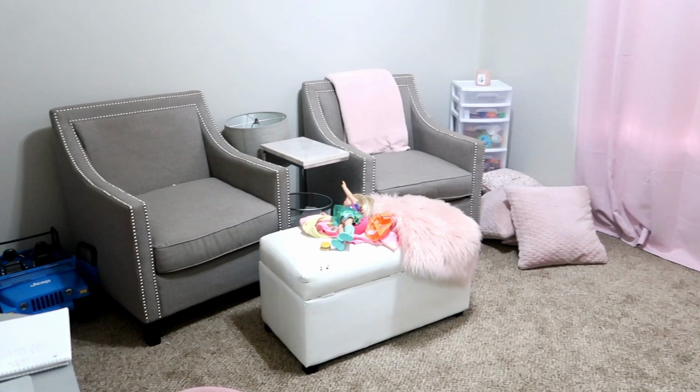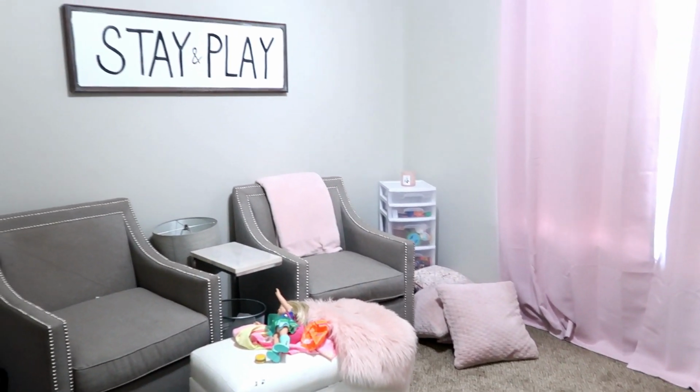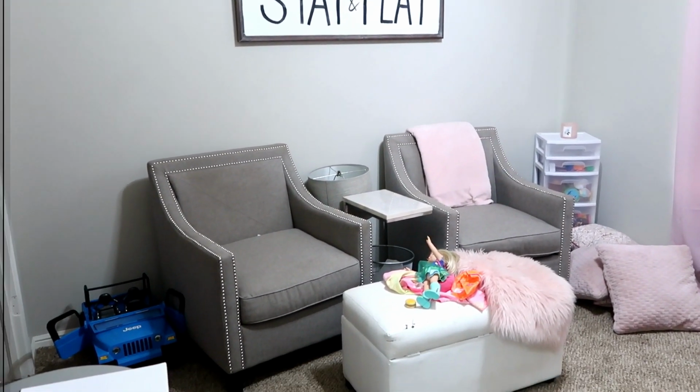Now we're going to start in here in the playroom slash little hangout area.